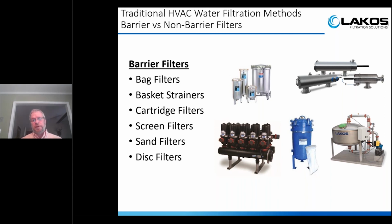And as they do build up particles on the medium, whether it's a filter cartridge, a screen, a sand bed, a bag filter, or disc filter, the differential pressure will rise up, and the flow downstream is going to go down a little bit until you either change the filter or you activate a purge or auto clean method, which could be a self-cleaning screen or the purge for a disc filter, or a backwash on the sand filtration system.